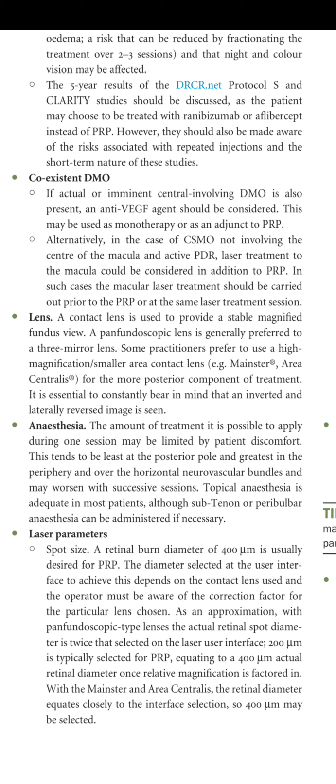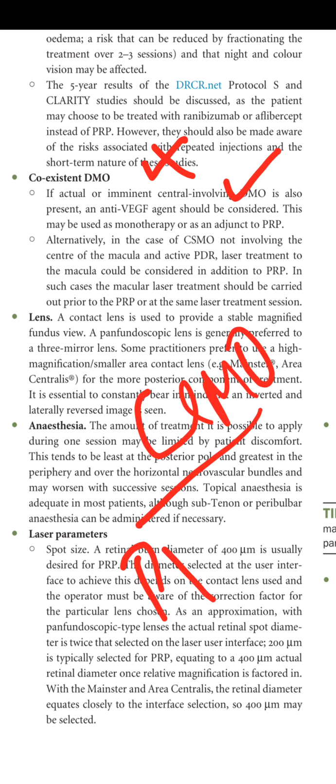So what happens if the patient has coexistent diabetic macular edema? If actual or imminent central involving diabetic macular edema is also present, an anti-VEGF agent should be considered, because PRP exacerbates the diabetic macular edema. This may be used as monotherapy or as an adjunct to PRP. Alternatively, in a case of clinically significant macular edema not involving the center of the macula and active PDR, laser treatment to the macula should be considered in addition to PRP. So if the center of the macula is not involved, you can perform the PRP with the macular laser as well. In such cases, the macular laser treatment should be carried out prior to PRP or at the same laser treatment session.